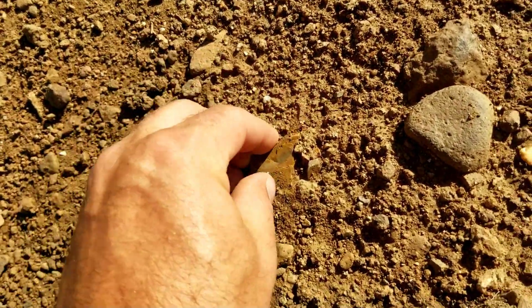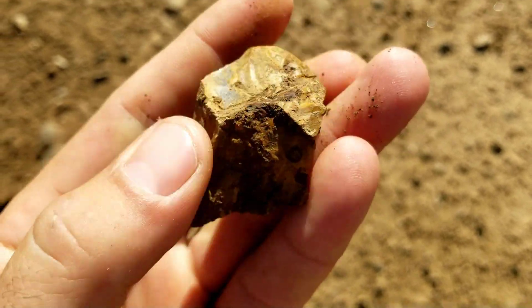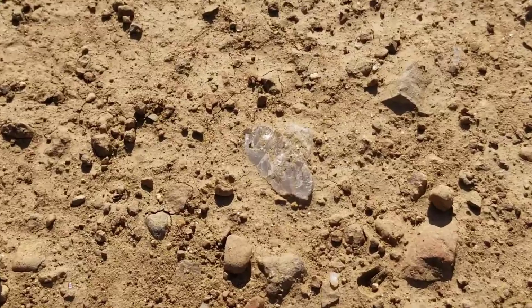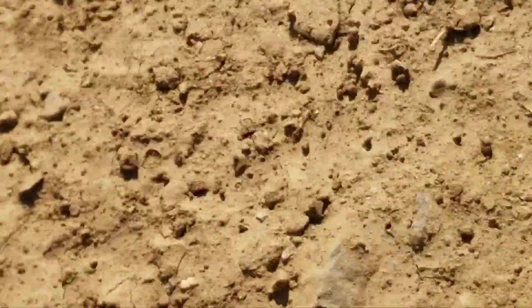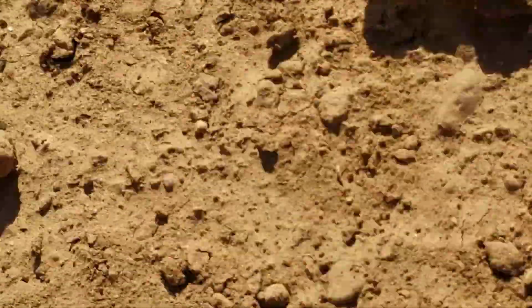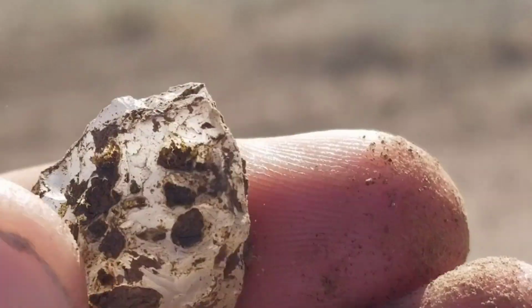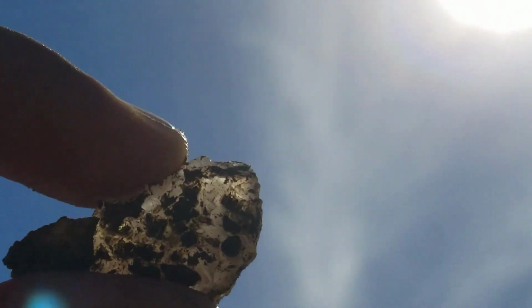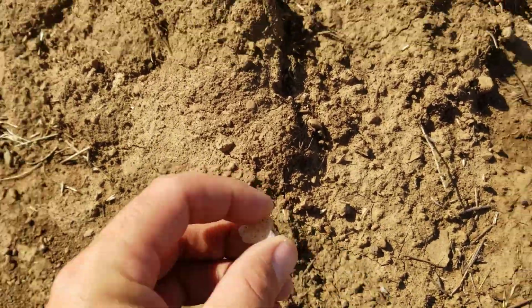Just saw this little piece right here sticking in the road, and looky there, nice piece of jasper. Small relative to what I'm used to finding, but it's got some decent color. Pretty clear. Oh yeah, let's check these ruts out and see if we can find anything, huh? A little fragment by them.